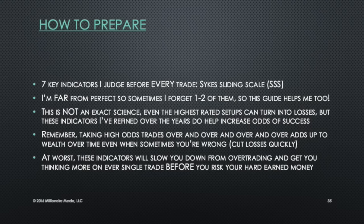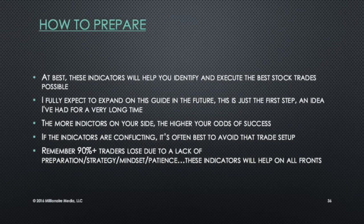So just remember, these indicators are there to help you and help slow you down from the degenerate gamblers that I know many people are. So at best, these indicators will help you identify and execute the best trades possible. That is my hope for you. I want you learning, this is a good buy. This is a better buy. This is the best buy. I will fully expect to expand on this guide in the future. This is just the first step.